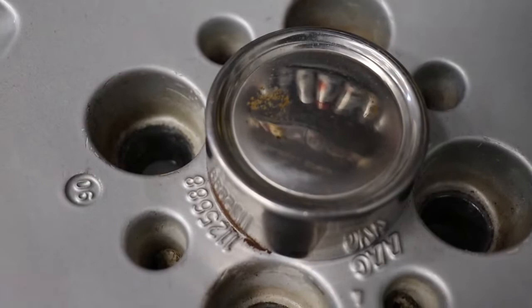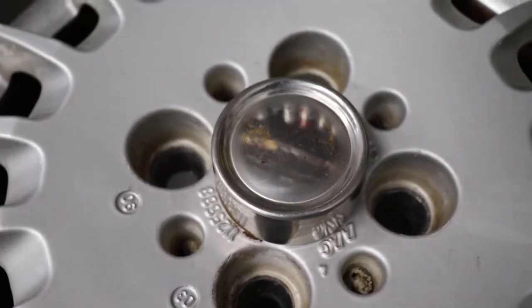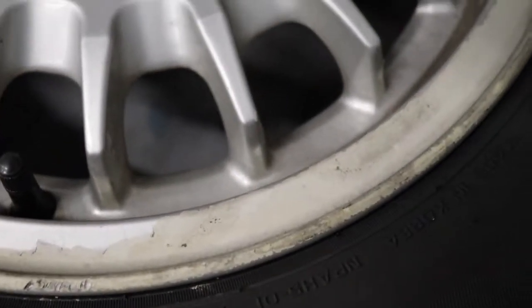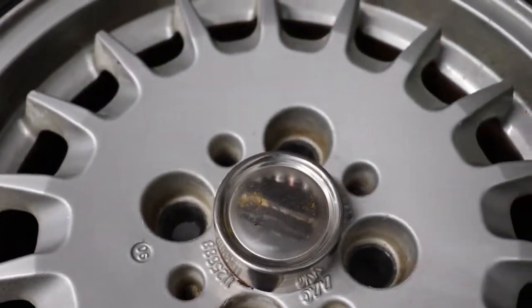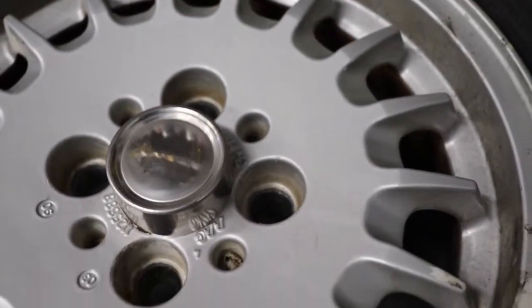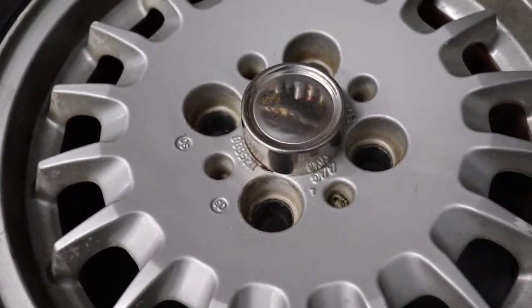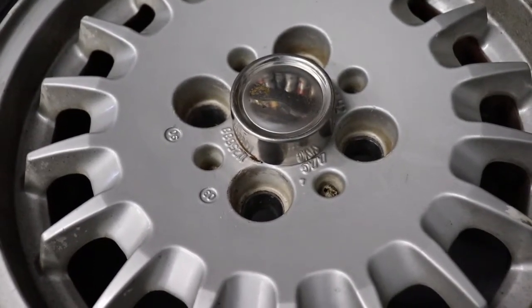The center caps are missing the BMW logo, so just for aesthetics we might go ahead and replace those and clean it up. And then a lot of paint actually missing right there, as you can see. So I think some fresh paint, like strip these all the way down, some real fresh paint after really good sanding, we'll bring these back to life. New center cap, boom. These are gonna look like brand new wheels, which will make the car look fantastic.